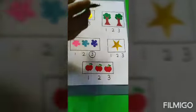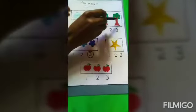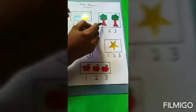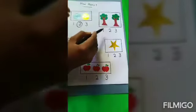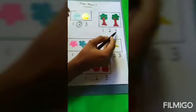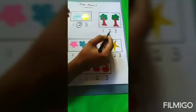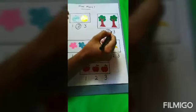Next one. How many trees inside the cage? Count with me. 1, 2. There are 2 trees. Then the answer is number 2. Is this number 2? No, this is number 1. Is this number 2? No, this is number 3. Is this number 2? Yes. Then circle number 2.